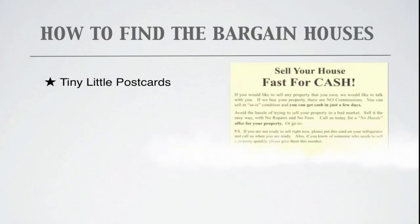I use tiny little yellow postcards, pretty similar to this. They say, hey, listen, sell your house for cash in 7 days or less, or I'll buy your house with no commissions. You can sell it in as is condition. And I send this out.